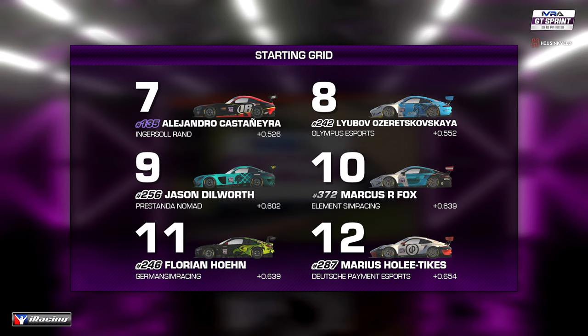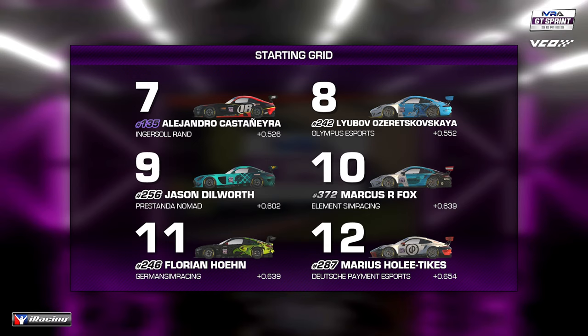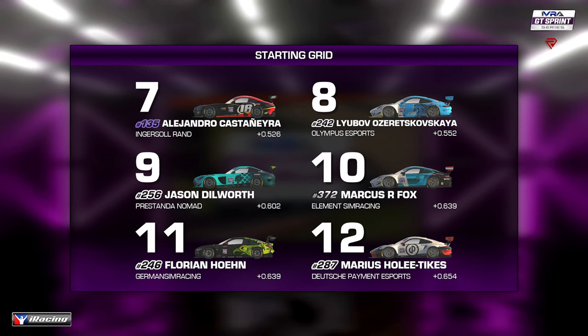How about this though in qualifying? Blue Bob Ariascovia finished in 8th in the session. However, remember there's a penalty for that driver. Jason Dilworth in 9th, 10th, Marcus Fox for Element Sim Racing, the top Division 3 driver. Then it's Florian Hahn in 11th spot today, alongside Marius Holtheis for Deutsche Payment Esports.